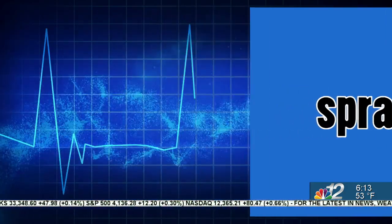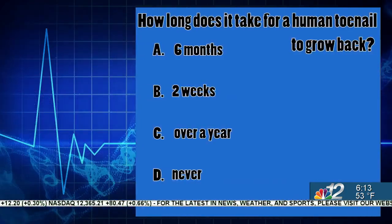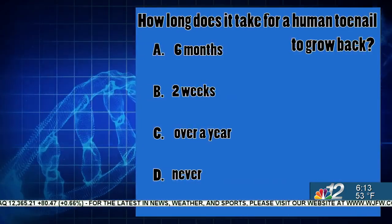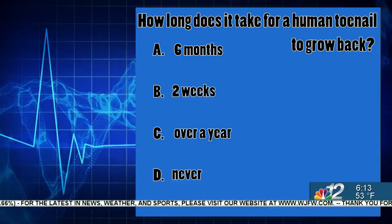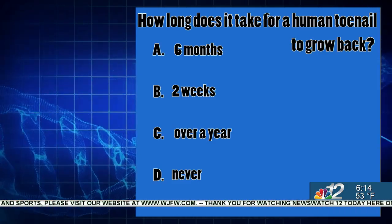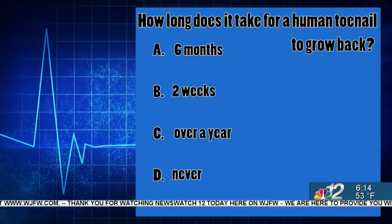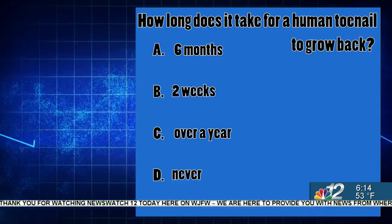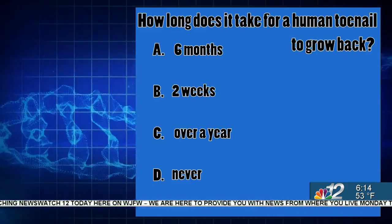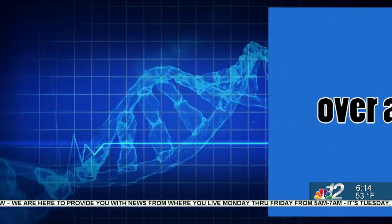Number 8, how long does it take for a human toenail to grow back? A, 6 months, B, 2 weeks, C, over a year, or D, never? I'm gonna go C, over a year. So we're talking about the toenail? Toenail growing back. The actual, the full toenail. Okay, not just the tip part, but the actual full toenail. Yep. I'm gonna side with Jackie on this one, over a year. You are right, 12 to 18 months for a toenail to completely regrow.